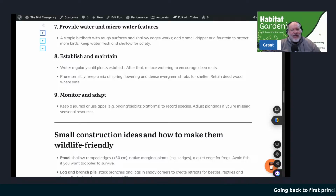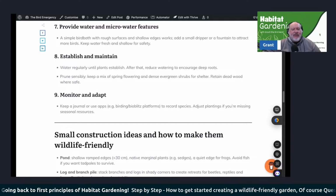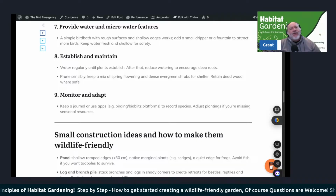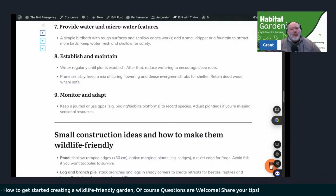Make sure you establish your plants. Give them every chance to establish well, and then once you have the plants established, you want to pull back on the watering. And then when you do water, water in the right way.